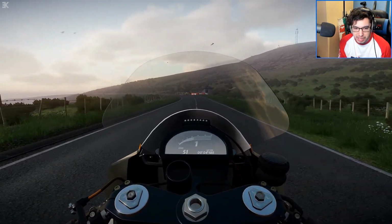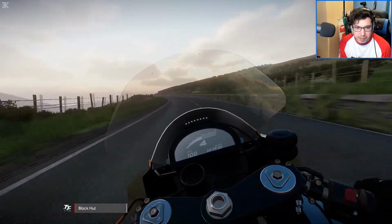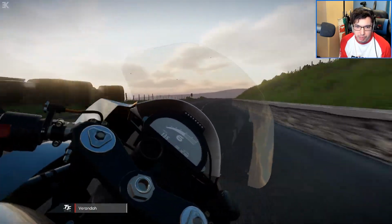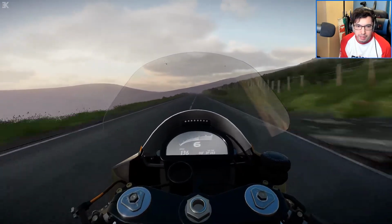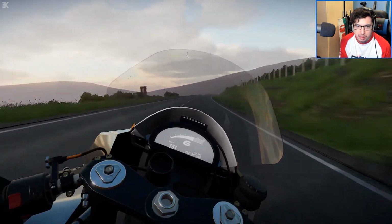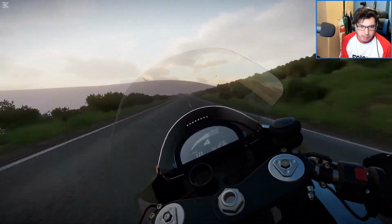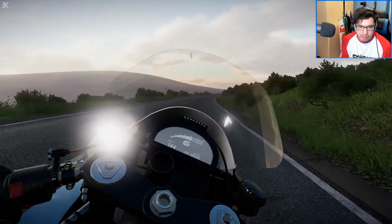Oh, look at that Digidash. So we pass Black Cut. And remember, we're going towards the bungalow. So this is the first part. And then after this, we've got heavy braking, and then we go towards the bungalow. Like the sound of this Kawasaki.